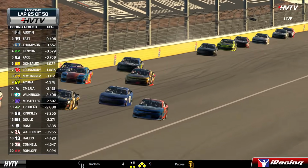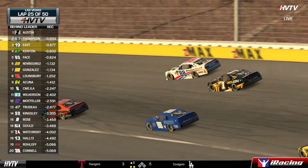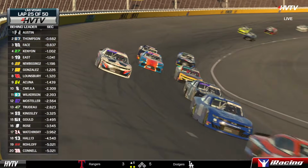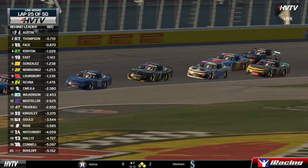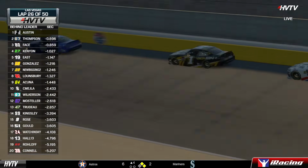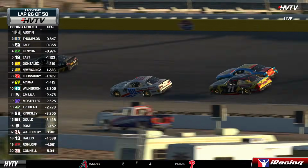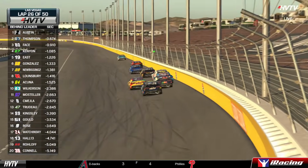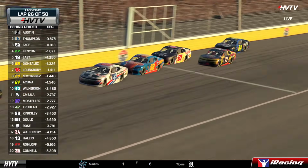Oh, contact at the front. Hunter East, my apologies. Oh, Josh Kenyon, the bumper to the 88. He's going to sack up this whole back part of the field here. The 88 trying to get going again. Really not a whole lot of damage considering what just happened to Hunter there in that 88 machine. Going to try to keep it going. He's shown a lot of pace this race. He needs to keep up the hard work. He's got a little bit of front end damage, but I don't think it's enough to affect the car right now.